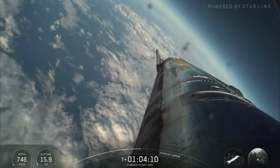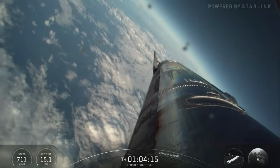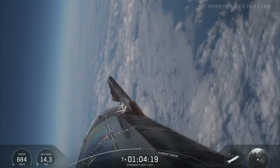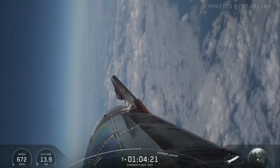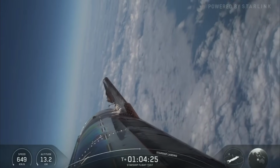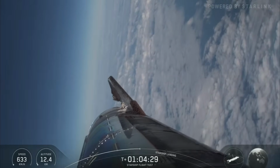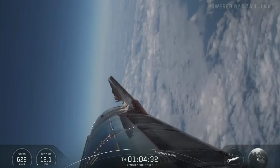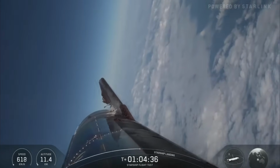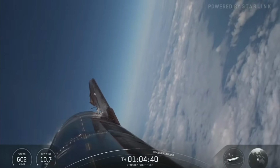There we go. Farewell, space. All right, so coming up in just a little under 2 minutes, we're going to do the flip and the burn. So we're only using those 3 center Raptor engines, the sea levels, the ones that can kind of gimbal, that can move around and steer.